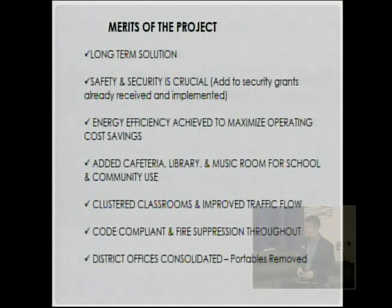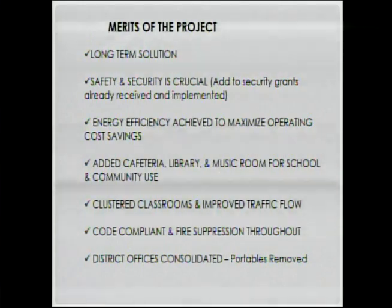So the merits of the project, as Mrs. Usanka mentioned earlier, this is a long-term solution. This has been in the works in this community for more than 10 years. So when you have that much effort put into doing a project and being able to re-envision it over a 10-year period, then you have more of an investment to look at it in the long term. This is a 40-year solution, and there are ways to cut the budget and say, well, we only want to do this, but in 10 years you're going to be back asking for more money. So this is thought of as a long-term solution.